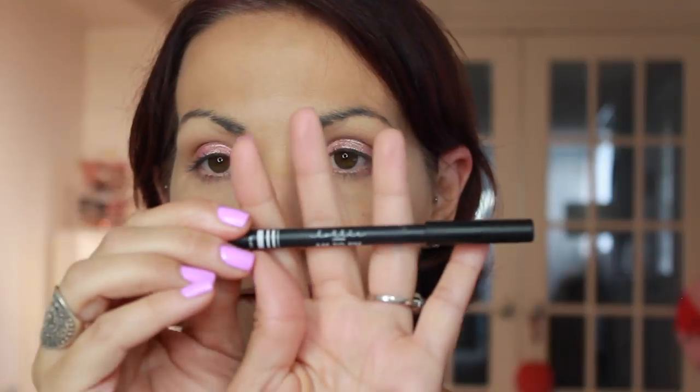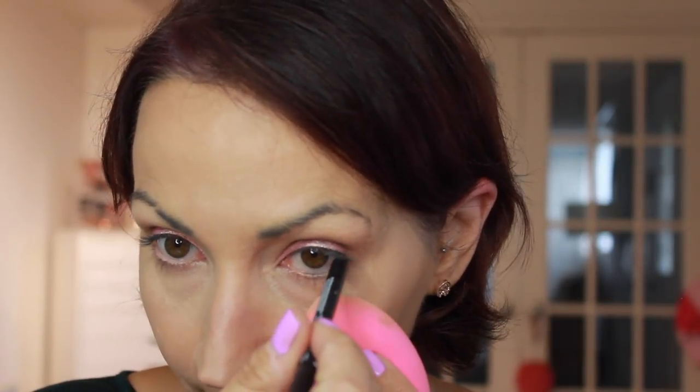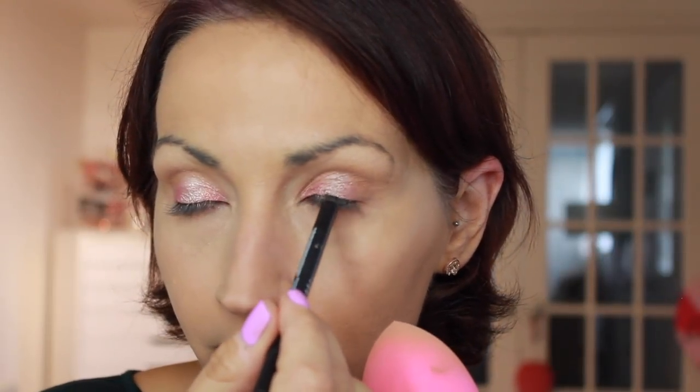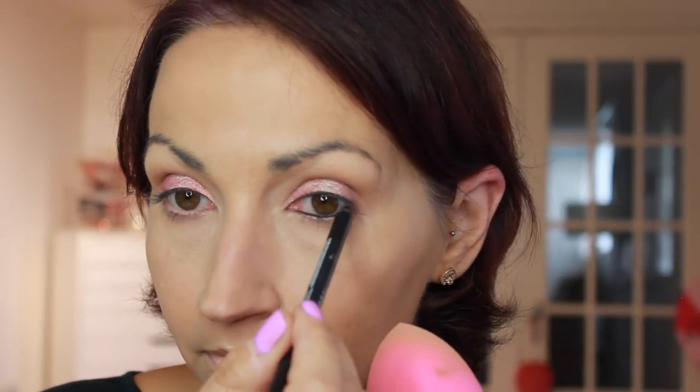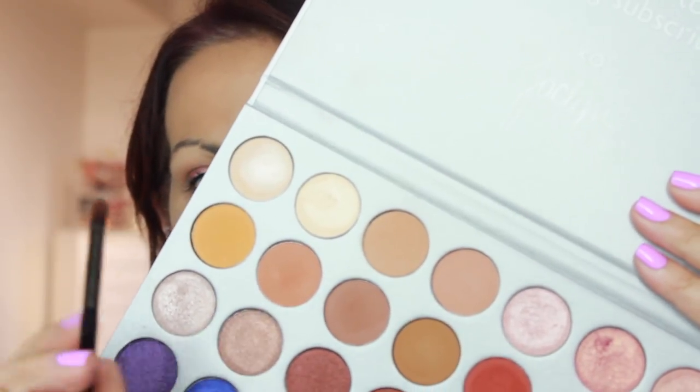Taking my favorite black eyeliner, the Lottie London AM to PM Kohl liner. You guys, this eyeliner is dollars. It's so inexpensive, and it's the best black eyeliner I've ever used in my entire life. You guys, you need this eyeliner. Seriously, it is so good. I'm gonna go into this shade right here with an E36, a little pencil brush from Morphe, and I'm gonna put that on my lower lash line.